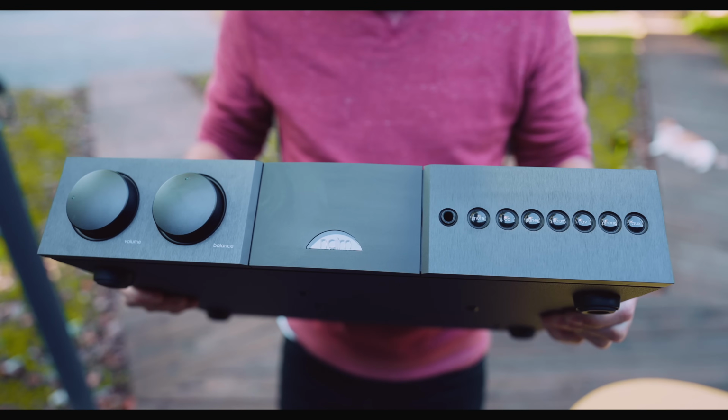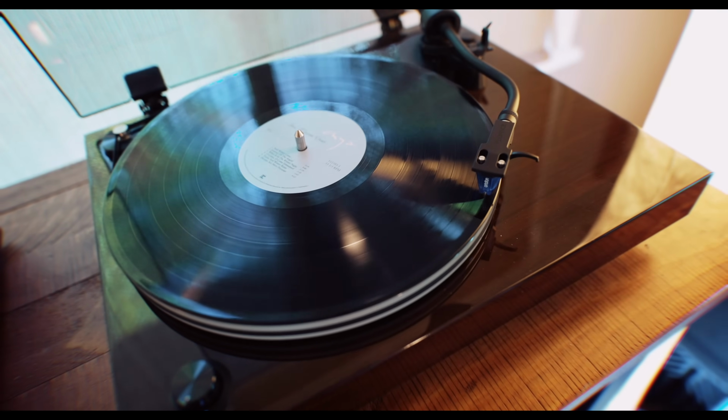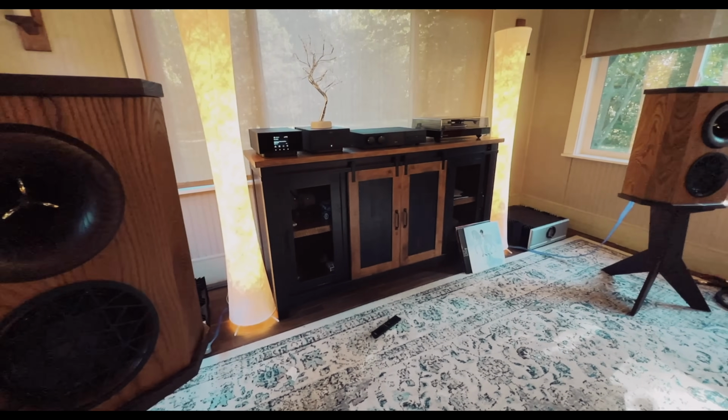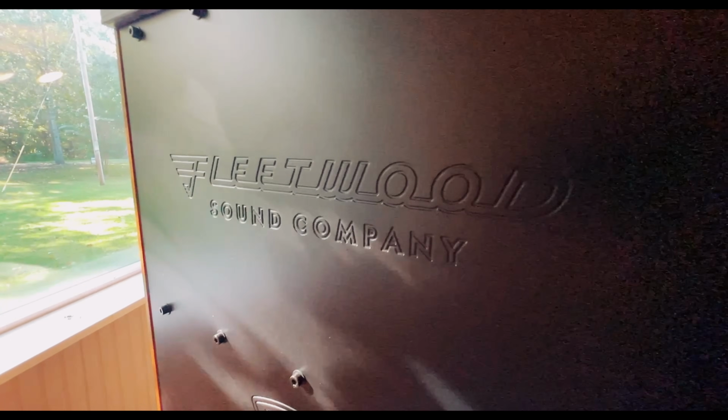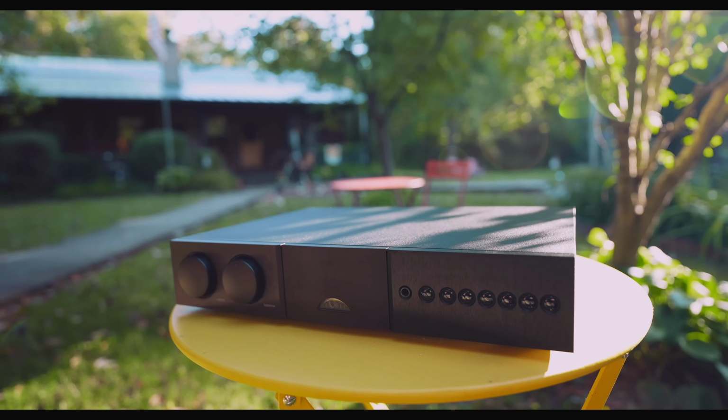What about the SuperNait 3, which is in line with the price of the Michi? I loved the SuperNait 3. If you saw my video, I raved about it and I said, I'm buying this amp. It just made these speakers sing, right? But I found a problem with the SuperNait 3 before I bought it, before I paid for it. I plugged my Cardas Clear Reflection speaker cables into my Klipsch speakers, and it was just static and noise.